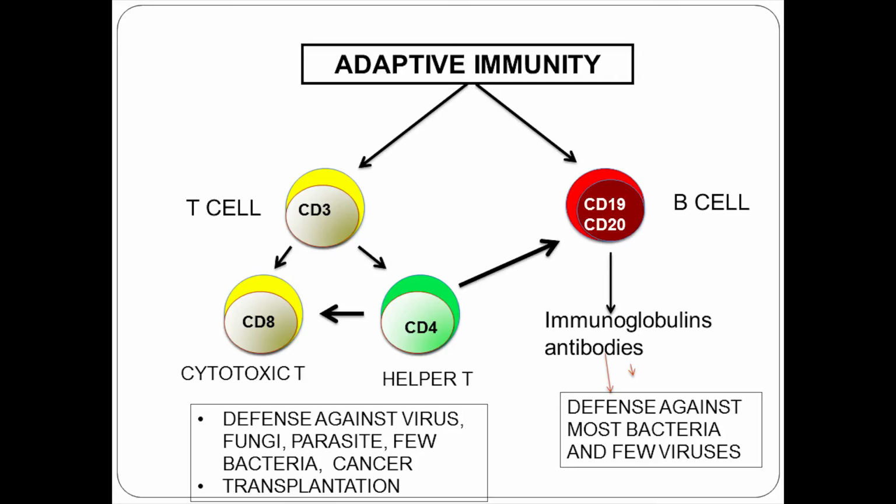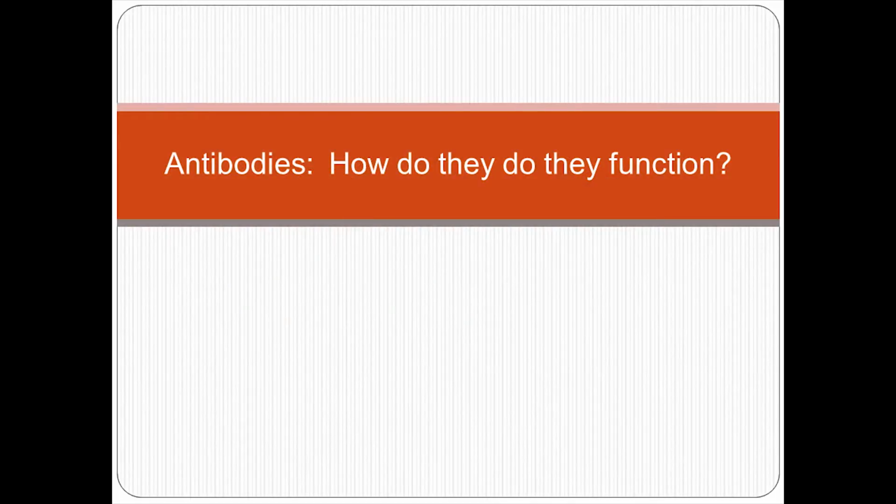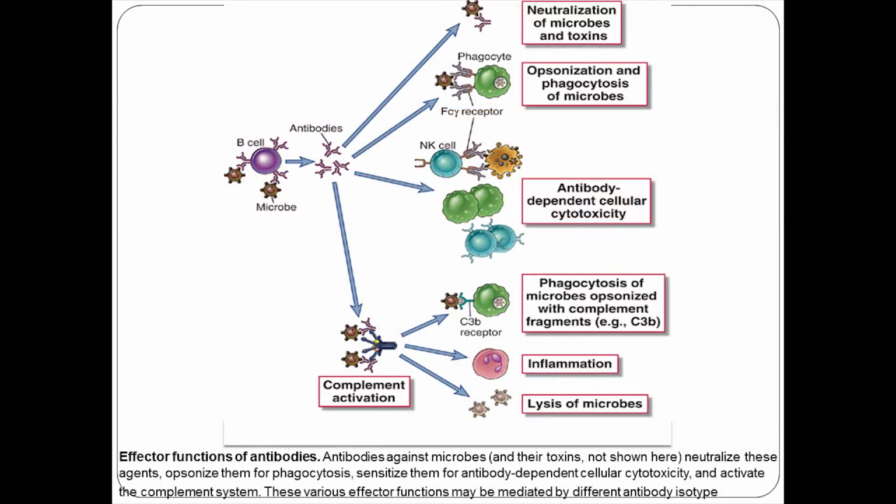B cells help to defend against bacteria and viruses. All right, so how do our antibodies function? So our antibodies function in a lot of different ways. Briefly, they help us to fight microbes, neutralize toxins. They help us to opsonize microbes. So basically, they make microbes tastier so that they're able to be more attractive to phagocytic cells.